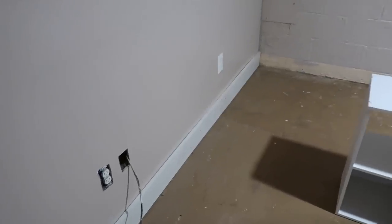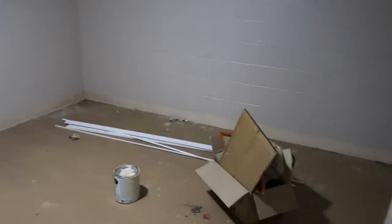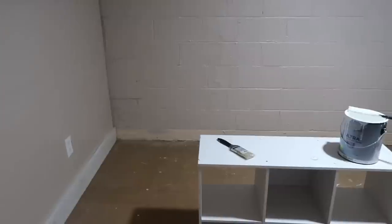All right, now I'm gonna just do the same thing along the bedroom. And some of them have baseboards already, so we're just gonna repaint those white and then paint our faux baseboards.